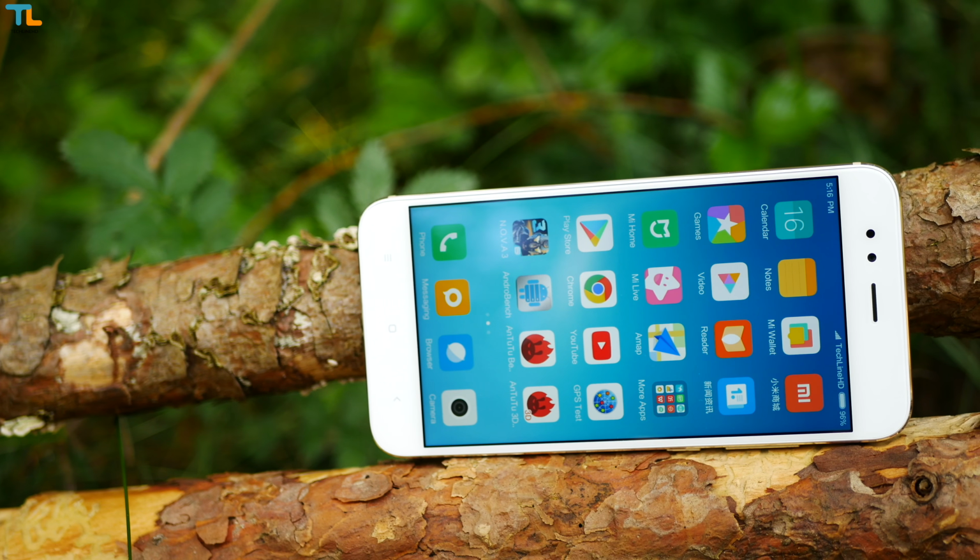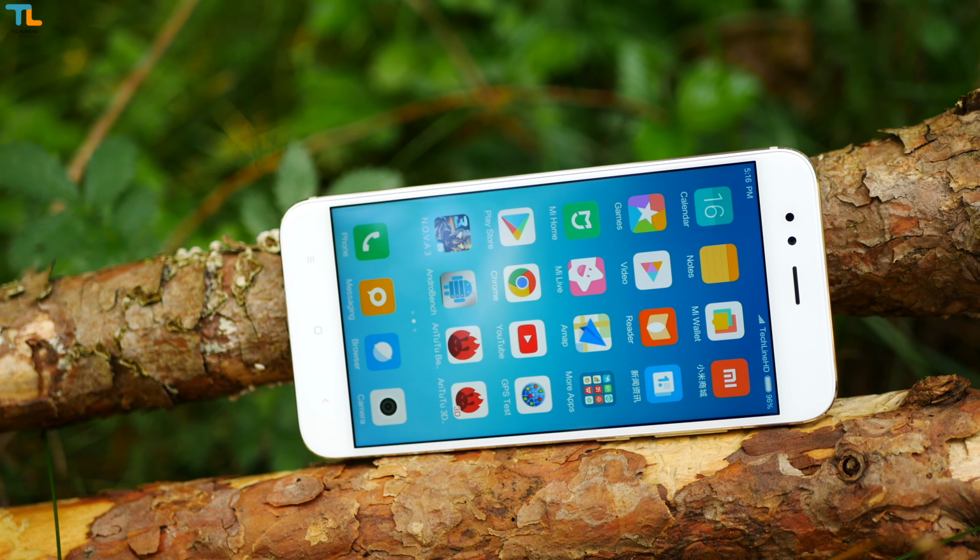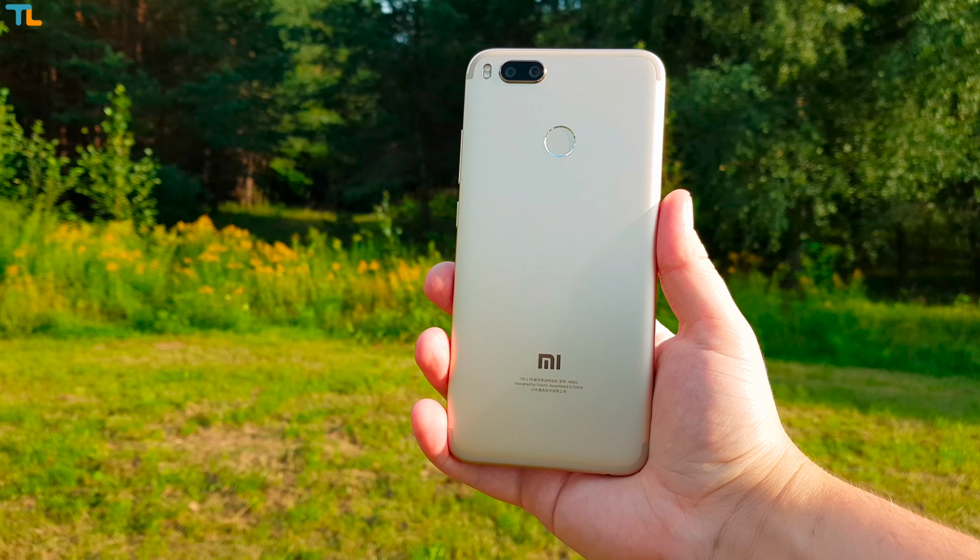Today we have the Xiaomi Mi 5X. It's another budget phone made by the Chinese manufacturer that offers great specs and great build quality. It's all metal and feels nice in the hand, but as always, is it worth the price or not? Stay tuned to find out.